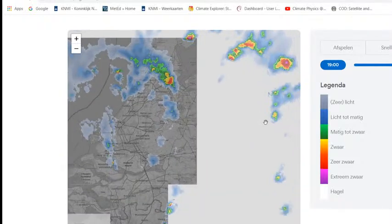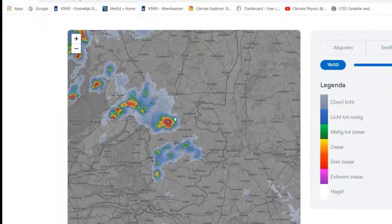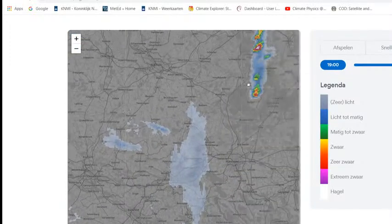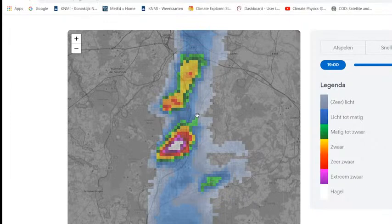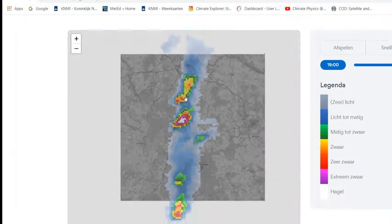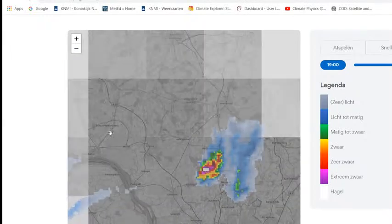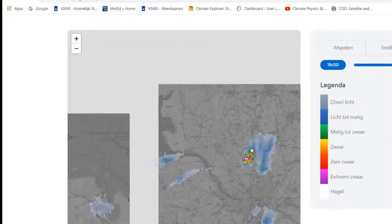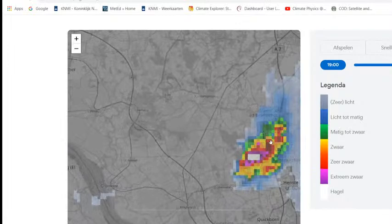Furthermore, let's see if we got some in Germany as well. Yeah, this is definitely trying to become a developing supercell. Here in Germany we got some strong hail cores, like this one. Within these, hail of 2 centimeters is even possible. I wouldn't rule them out. In the northern half of Germany, more towards the Netherlands as well, you can also see some strong cells with hail and such.